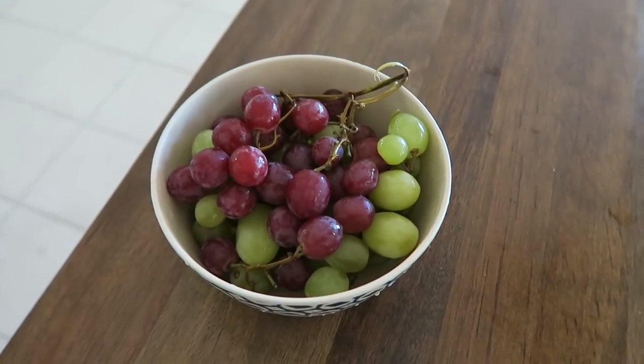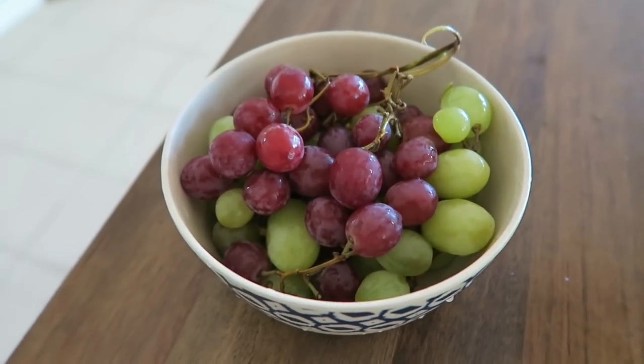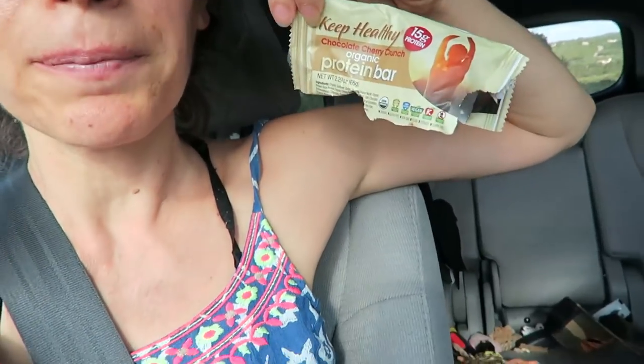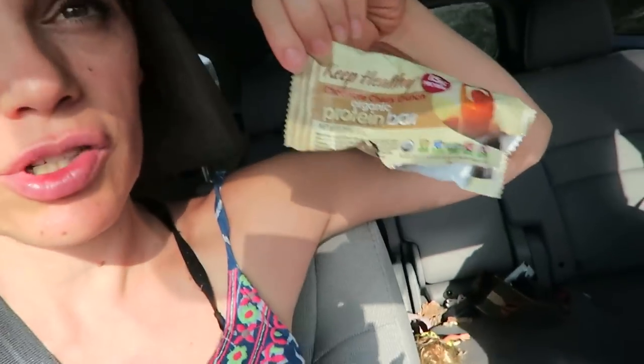I had a few bowls of figs, and now I have a bowl of grapes. And that's it for now. I had half of this bar. Yesterday I had one and a half, and today just finished the half. I'm obsessed with these bars.